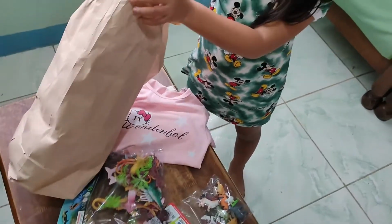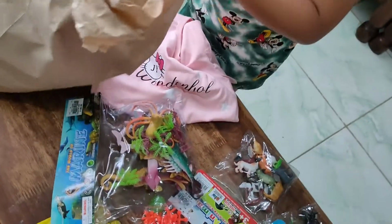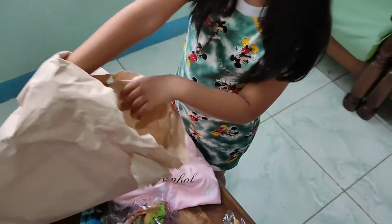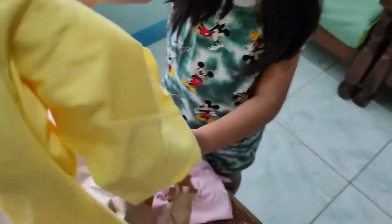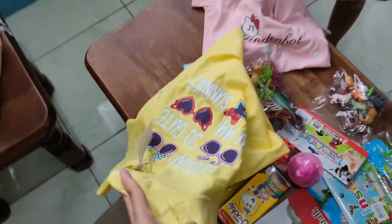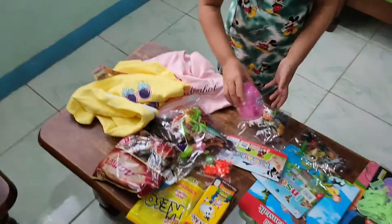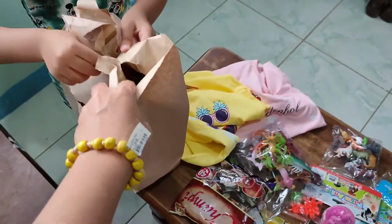It's Nanay's soap. Oh, that's Nanay's also. Oh. This one is chocolate candy. What's that? What are you holding? Clothes. Oh, you show the clothes. Look at the design. Do you like it? Yes. There's a lot more. There's a lot more. Yeah, that one. Okay, let's open it.